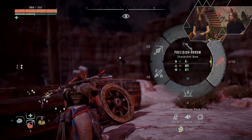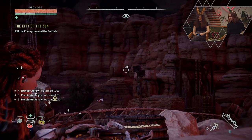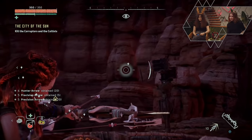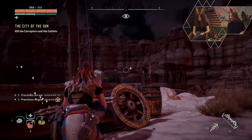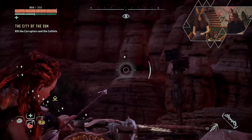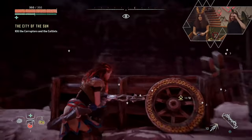Yeah, the precision bow does have... maybe use the log bow, someone said. Good what? One. I completely forgot there were those ones in here. The first time I can't actually see them. No, I'm not confident in that shot.